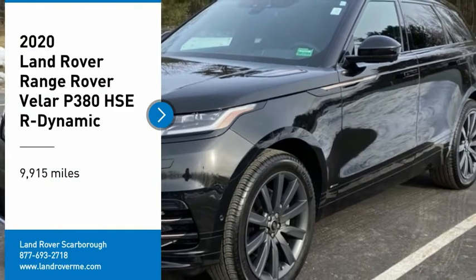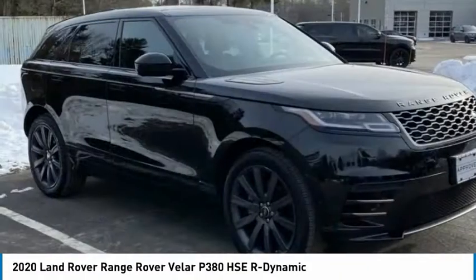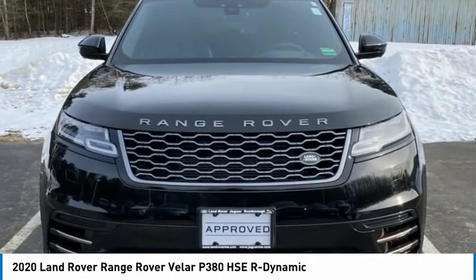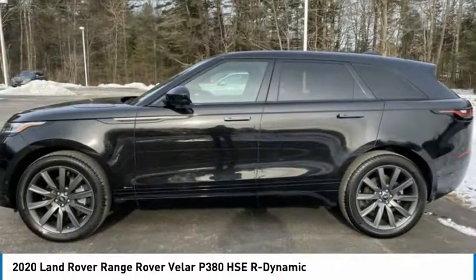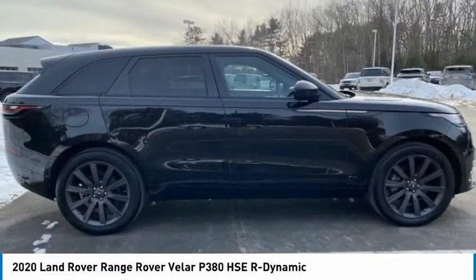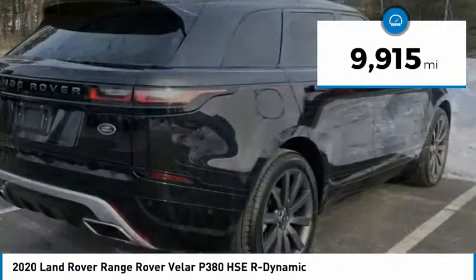You are going to love the 2020 Range Rover Velar. The Range Rover Velar is a perfect blend of design, technology, and performance. This glamorous SUV will turn heads, but will also give you all the functionality you'd hope for in an SUV. This vehicle has less than 10,000 miles.